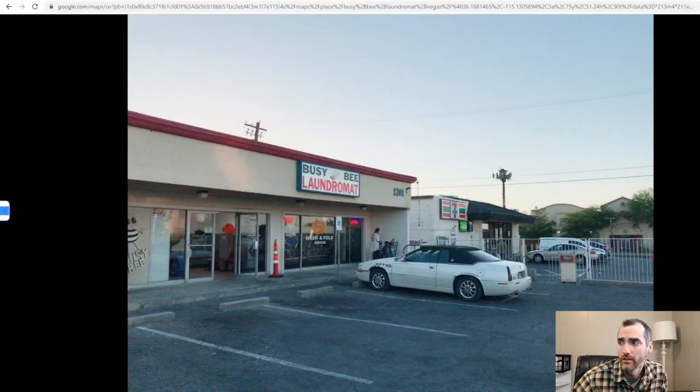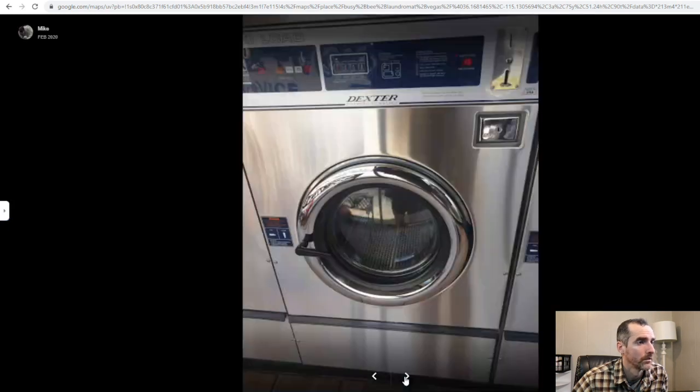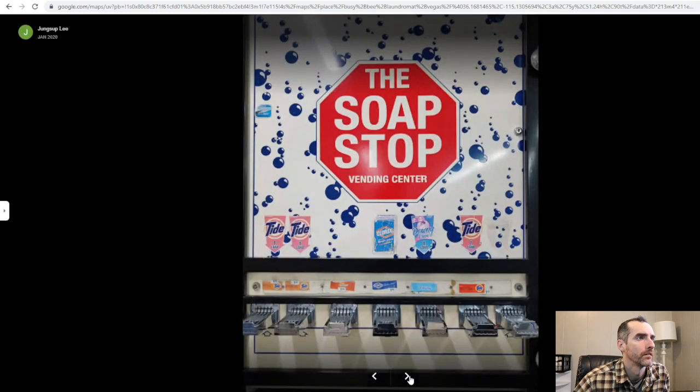Alright, so I guess this is what the sign's supposed to look like. Looks like one door here. These are all windows. Oh, they got Dexter washers. Nice. 15 coins. How big is a maxi load? Is this a 3? 30 pounder? I'm not sure. Soap stop.